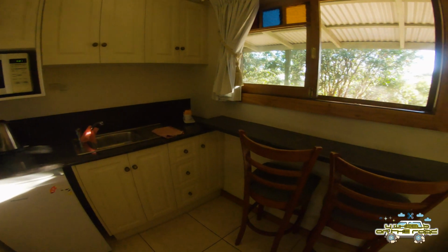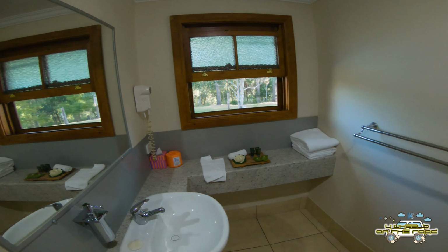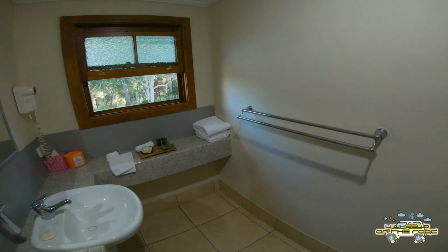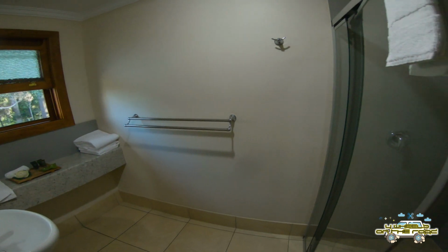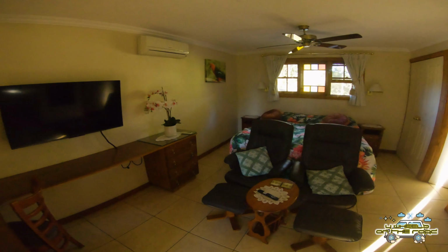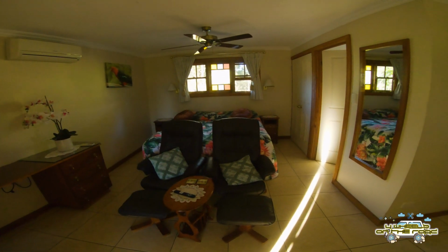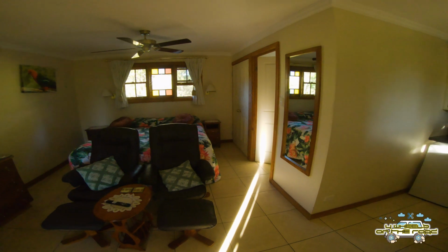The rooms themselves are actually really lovely. As you'll see here, they're really well set out and really modern and really well looked after as well, which is fantastic. There's full facilities in there with a kitchen and kettles for making coffee, ironing boards, full TV setup, and a beautiful king-size bed, as you can see here as well, which is fantastic.